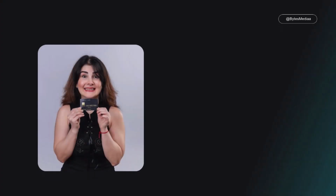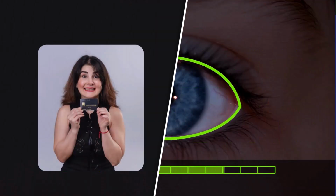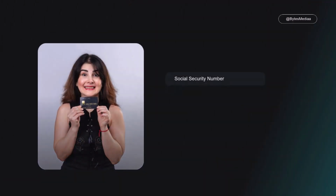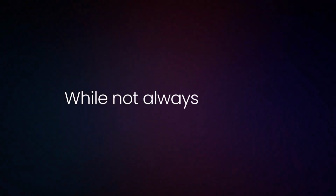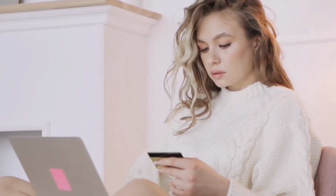First off, you'll obviously need your physical credit card itself. Additionally, you might also need some personal identification details for verification, like your social security number, date of birth, or your bank account details. While not always required specifically for activation, it's a good idea to have these details handy.